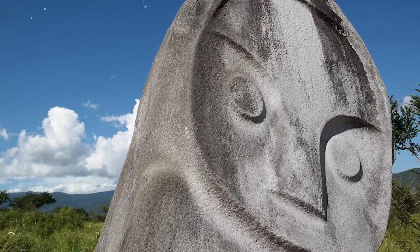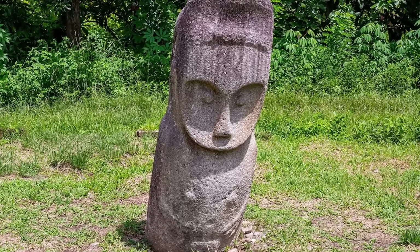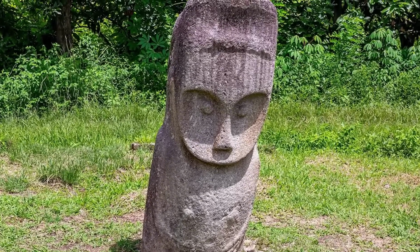Some believe the megaliths are linked to human sacrifice. Others think they were to ward off evil spirits. Some tales even say these stones are criminals turned to stone and that they can move on their own at night. Another cool thing, the megaliths weren't made from stone found in the local area.